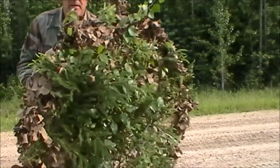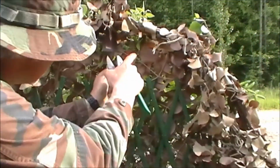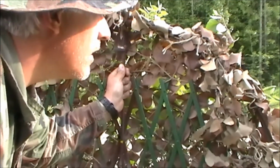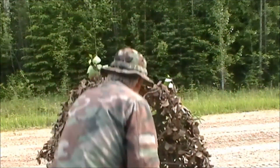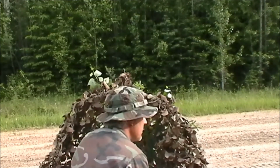Here's an example. So, I want to be able to see through up high where I can hide behind it. I can see through really well.